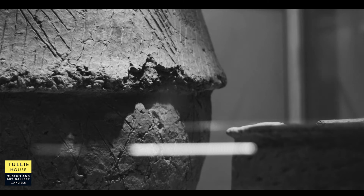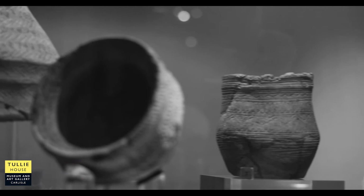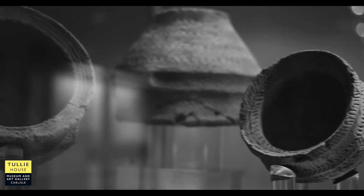What's really interesting about the prehistoric pottery is that when they're often displayed and when we often think of these pots, we think of them in this upright position. But for the vast majority of the time, they're actually buried upside down or on their sides, and we've tried to replicate that in our gallery upstairs.